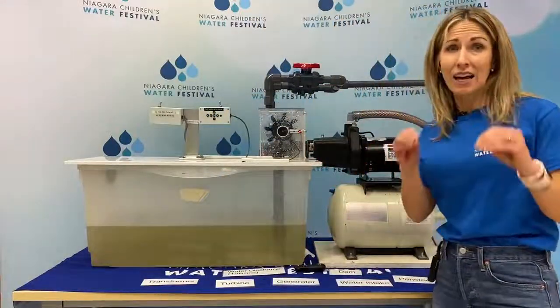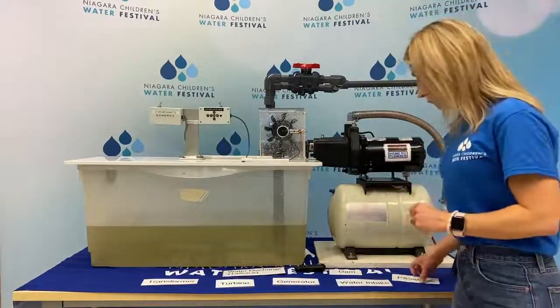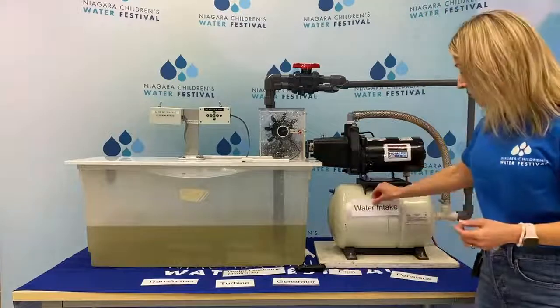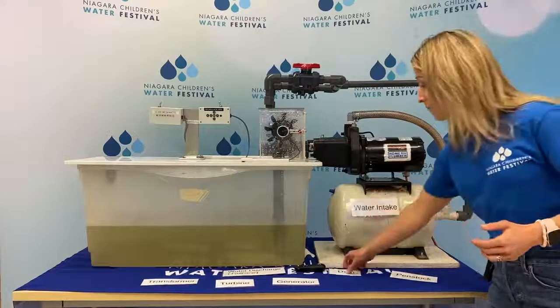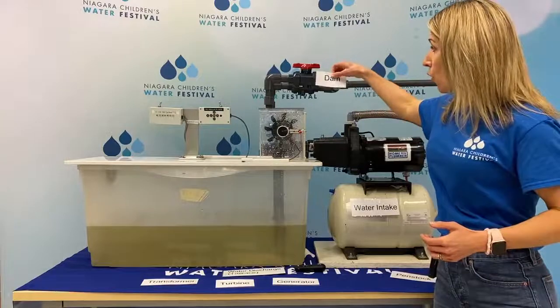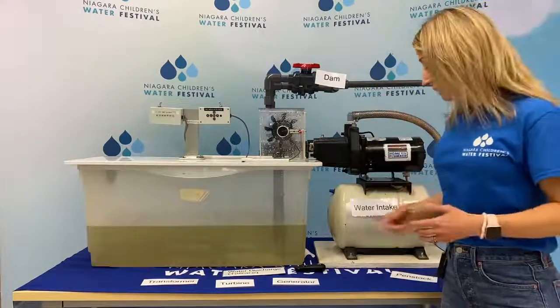And it's not exactly as the diagram showed you, but for your reference, this is how we're going to work with it today. So this piece here is going to be our water intake. This is going to be the headworks where the water comes in. These red things here are going to be our dams. So we're going to open and close the dam to use the water when we need it.